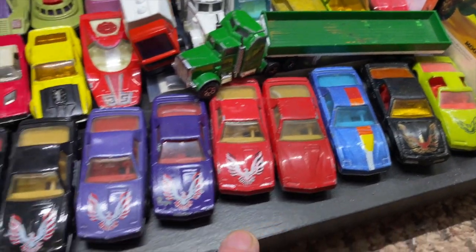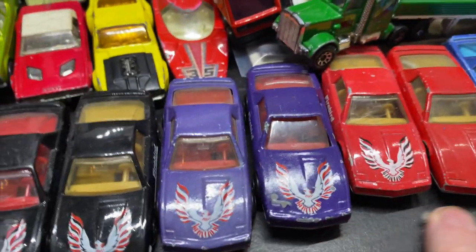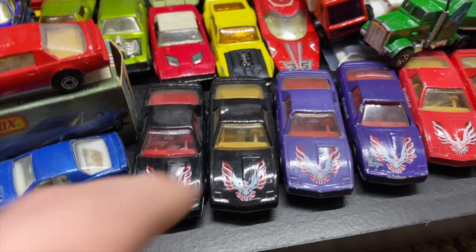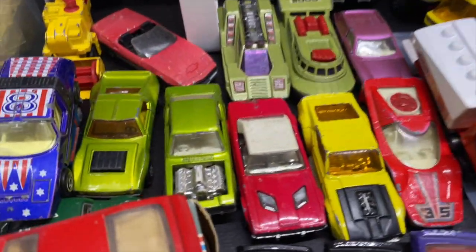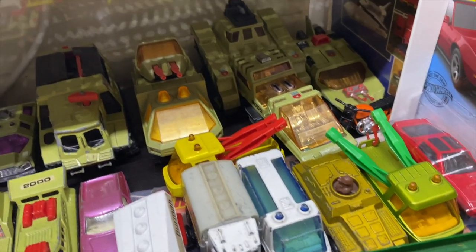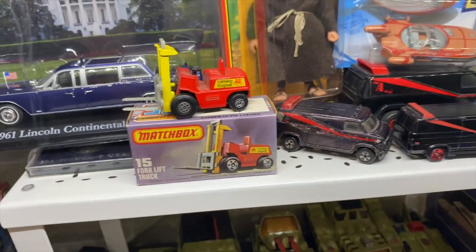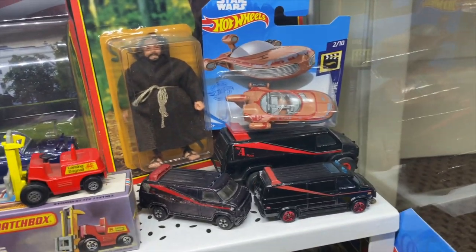Obviously, the Pontiacs, all the different variations. We do have a boxed one there, mint boxed. But we have all different. These are all Matchbox, but obviously the different variations, different colours. Even the colours, they've got different insides, different details, things like that. A lot of Matchbox in there. These are Matchbox Adventure 2000, which I love. I had those as a kid and I love them. We do have a fork truck in the box. Got a bit of A-Team there. Got Friar Tuck, Gamorrean Guard, got Land Speeder.